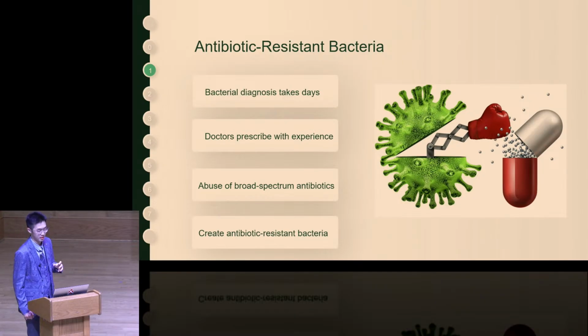Now, this causes the development of antibiotic-resistant bacteria that is basically, as you may see from some sci-fi fictions or movies, what we know as supercells that is basically invisible and cannot be killed by any type of antibiotic. Well, obviously, that's very hard to accomplish in reality, but there's this potential.